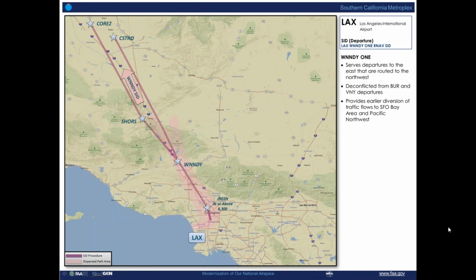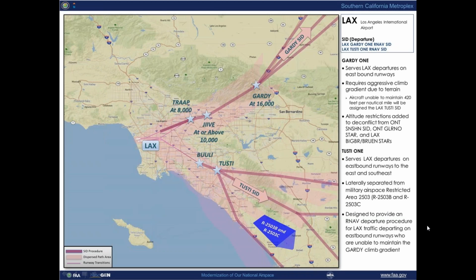The Los Angeles Windy 1 RNAV SID serves departures to the east that are routed to the northwest. Deconflicted from Burbank and Van Nuys departures, it provides for easier diversion of traffic flows to the San Francisco Bay Area and the Pacific Northwest. The Los Angeles Gardy 1 and the Los Angeles Tusty 1 RNAV SID.